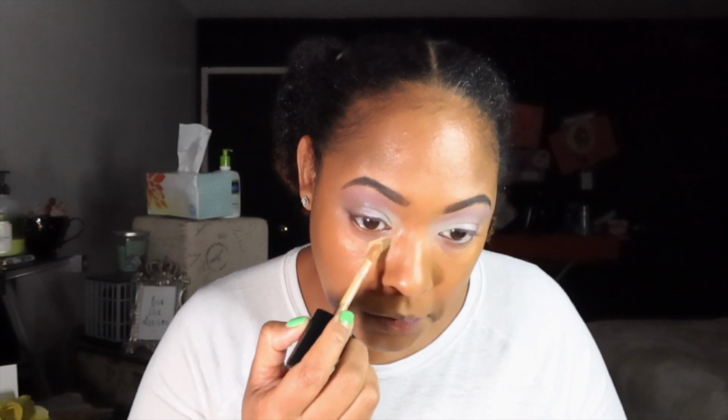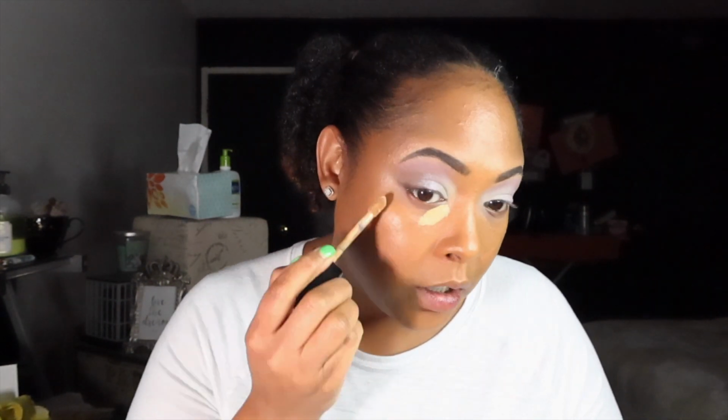I usually do the warm sand. I like that one too. But if I kind of want to go a little brighter, then I'll go in with this one. I love this concealer because it has this big doe foot. You can use it for all different kinds of things. People will use it for foundation. Anything you want. I'm just going to put a little bit on the outsides here.